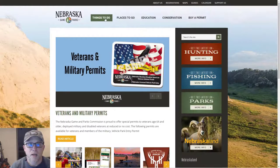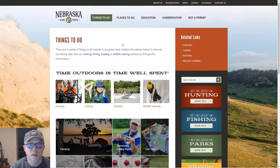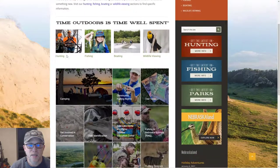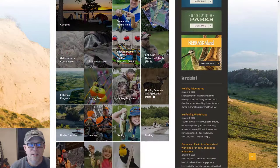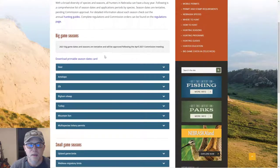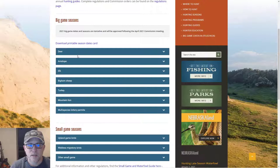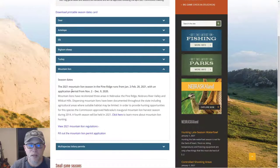So if I go to this menu item for things to do, I can come down, and there's all sorts of options down here. But if I come down to the hunting seasons, we can actually see what's still in season this month, because there actually are still a few things open. Great, so now I'm on the hunting seasons and application dates. And here we've got everything broken out by species. If I wanted to see mountain lion information, I could come down here and check that out.